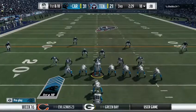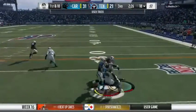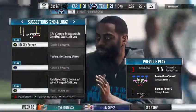So the D-line's going to spread out. Now they try the right side here. Gets it up around the 22 and no further. Did show some power on the run, but not a whole lot of room.